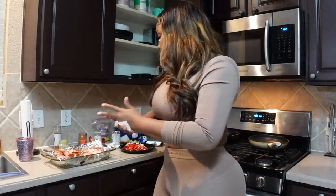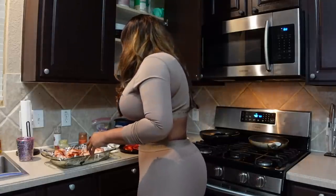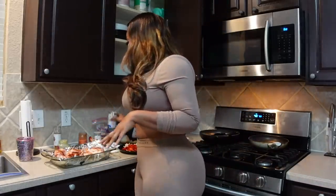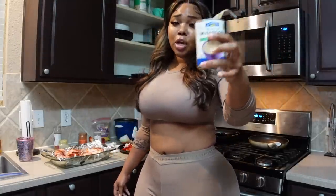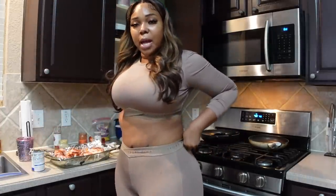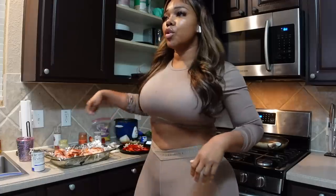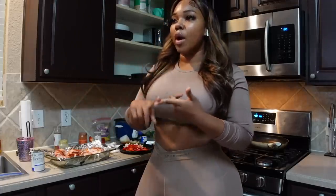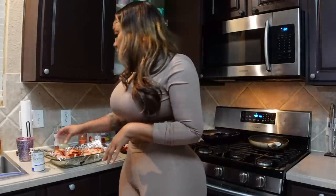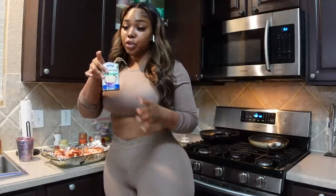Okay, y'all, I just seasoned my wings. My vegetables are cut. I'm gonna put mushroom dressing. What is this? Low sodium mushroom soup. I'm putting this on top. I always put something on top of my baked chicken, whether I drizzle EVOO on top or I use Italian dressing. Sometimes I use mustard depending on what type of chicken I want. This time I'm gonna do mushroom.